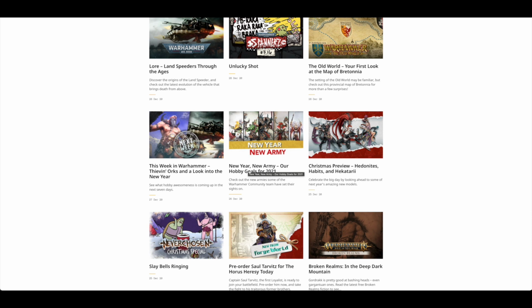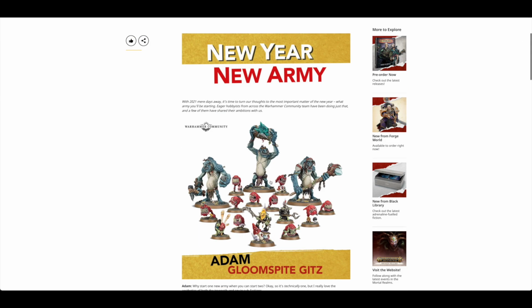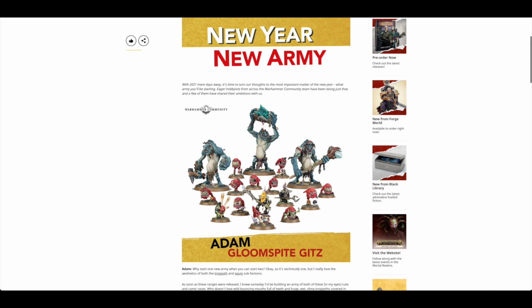New army, new year, hobby goals. I found this a little bit of a letdown, except for the fact that you've got Gloomspite Gits right there, and that is a fantastic start collecting set. I'm still really looking forward to going through the live streams and the upcoming videos of Gloomspite Gits. If you weren't already aware, that's what I'll be covering on this channel in depth until I transition into Maggotkin. Probably around the same time as the Slaanesh new models.